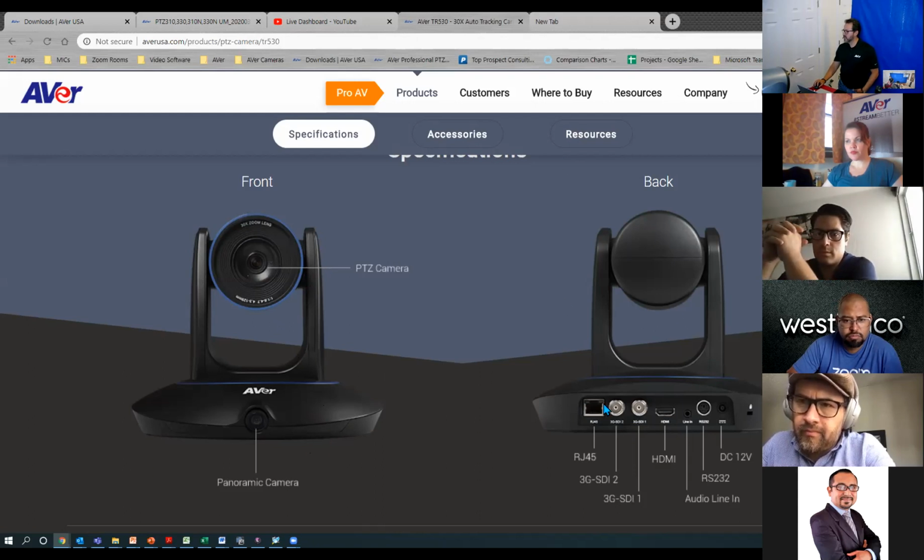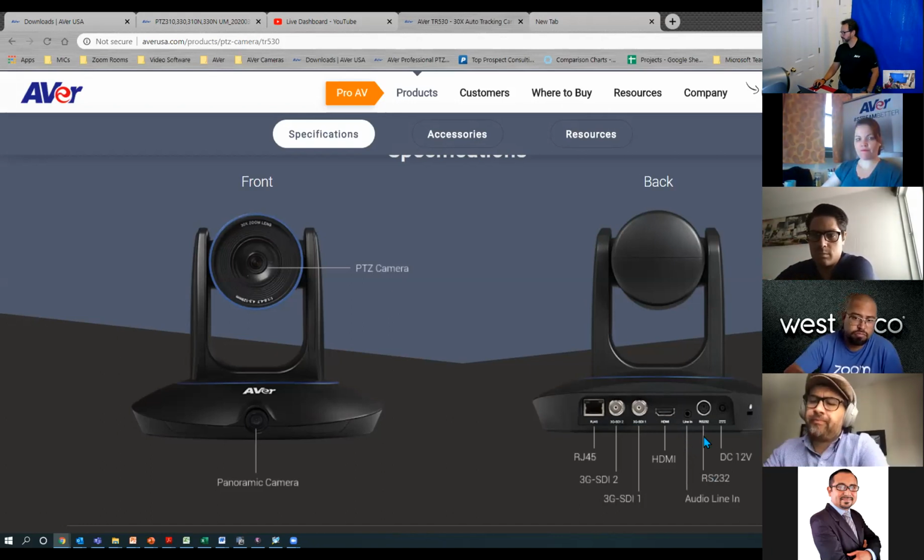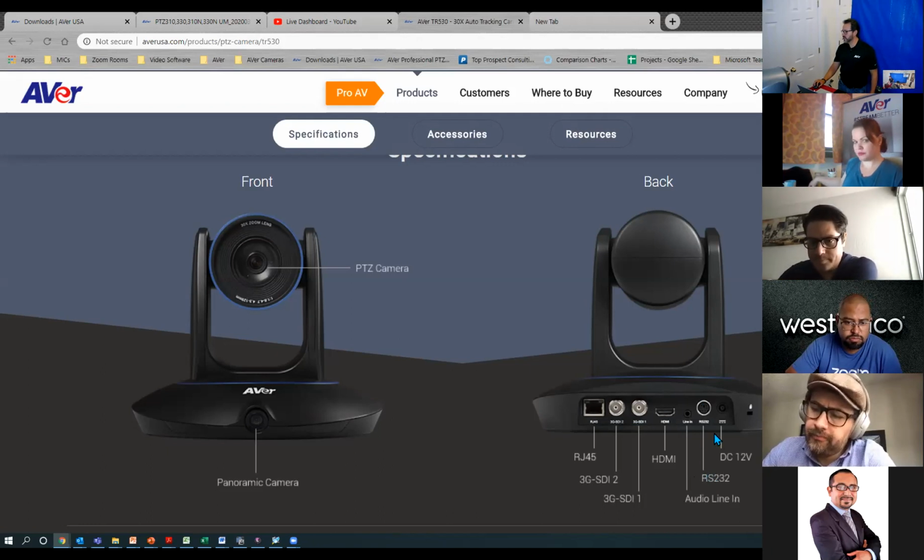The back of the camera, we have this RJ45 for network connection, RTMP, RTSP type, to send the video over those streams for streaming, sorry. 2 SDI outputs, so we have 2 spigots here, SDI1, SDI2, HDMI, audio line in. So if you don't have an audio solution, this does support audio, but we do recommend some sort of a powered mic or something that has at least 1 volt signal strength. And then RS-232, and then 12 volts DC at 5 amps. This camera does not support PoE. Okay. So keep that in mind.